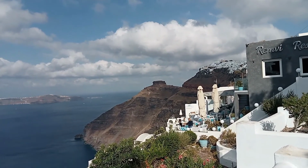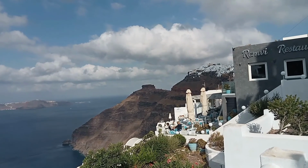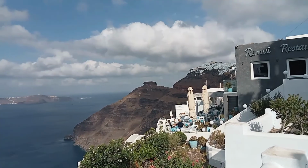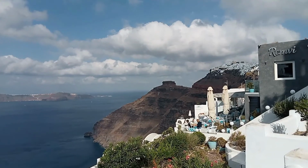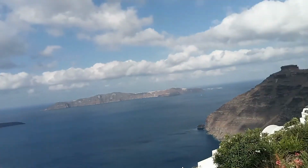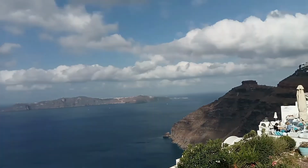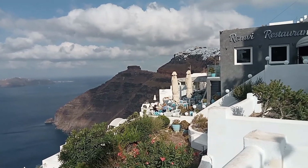That tower there of rock is 1,700 feet above the sea. To give you an idea, that's a long way. So that's a third of a mile. As you can see, this is the edge of the crater. That's the other side of the crater. And back 3,000 years ago, a volcano erupted and created this island of Santorini.